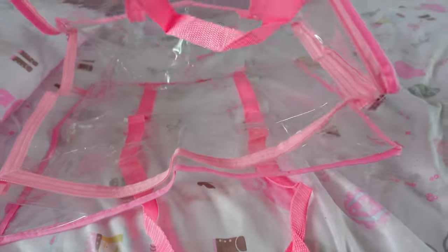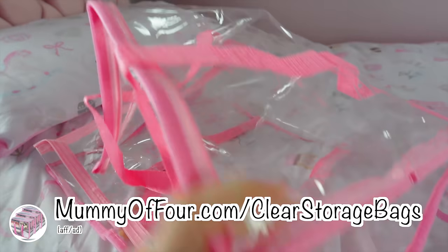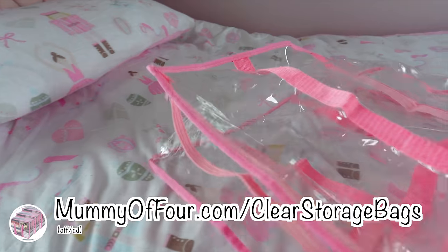So do we at least make a start on sorting it, or do I pull everything out and just absolutely hammer it and go hell for leather and sort it all? I don't know. Let's start with these and see how we go. Ooh, quite pleased with these actually. And I'm also thinking, I've bought two packs of them, so I don't think we need all of them in front of this bed. But these would be so good for packing Christmas decorations away after Christmas, wouldn't they?